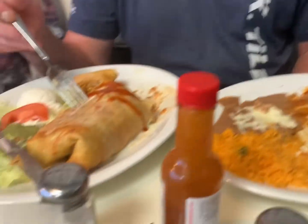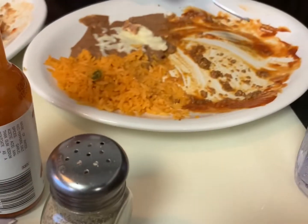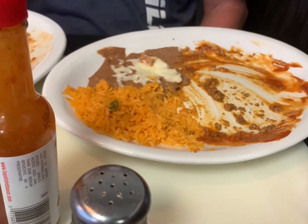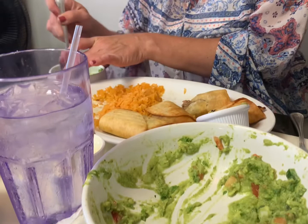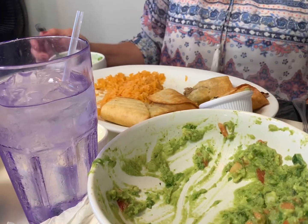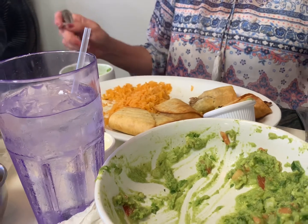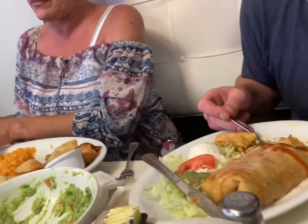I wanted this big thing with ground beef, and then I wanted one of these with ground beef and chicken, and it came with those two ground beef, and then this one chicken. And so, I don't like chicken. Courtney, you had to send the whole plate back because they got the whole thing wrong. But it's right now. It's good. The food here is the best on the beach.